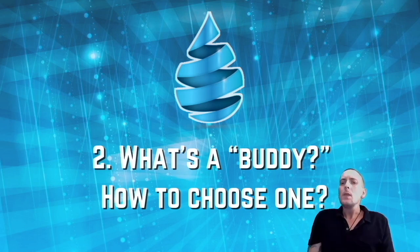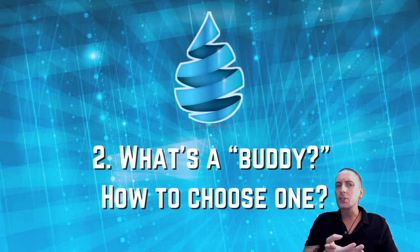How to choose a buddy? By choosing the right buddy, you are actually improving your chance of returning on your investment faster. You cannot change your buddy once you put it in, so that's why you need to be careful about which one you want to choose.